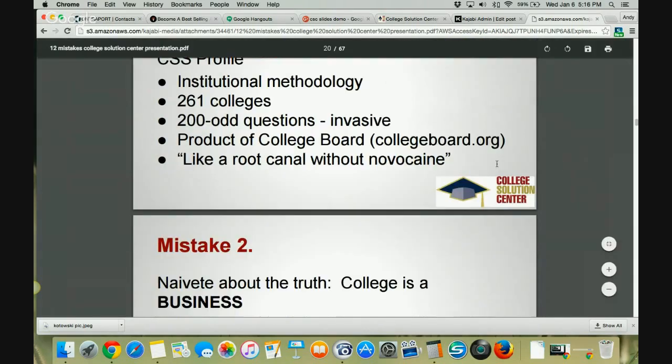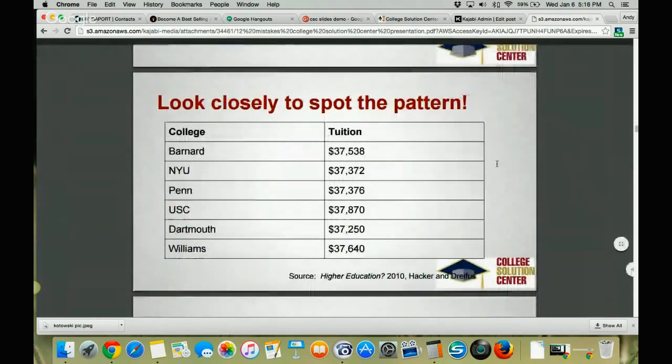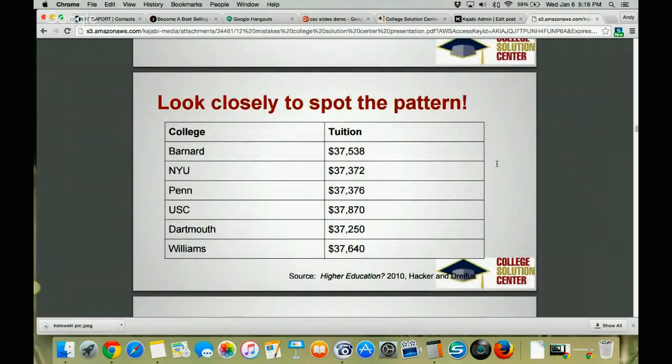All right. Mistake number 2 is naivete about the truth. College is a business. Here are some stats from a book that came out in 2010 that looked at the tuition-only numbers. Do you see any pattern, any similarities? Yeah, that's why, of course, they all know what each other charges. It's not just an accident. They're within a few dollars of each other.